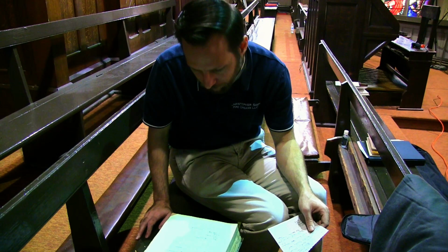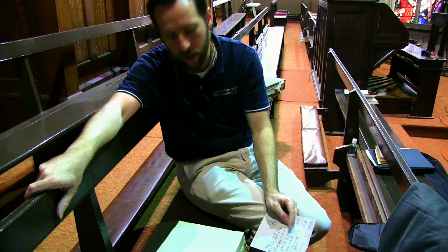To continue to add things to the organ. Doesn't seem like much, but in 1932, things were pretty tight. So to spend close to $2,000 when a car only cost about $800, it's pretty incredible.